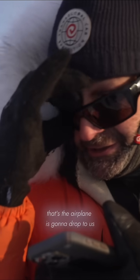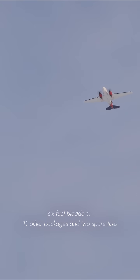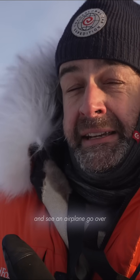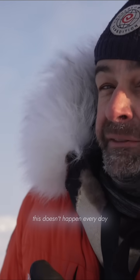Pretty cool. That's the airplane that's going to drop 6 fuel bladders, 11 other packages, and 2 spare tires. Pretty exciting to be up here at 84 degrees north and see an airplane go over that's going to drop you supplies. This doesn't happen every day.